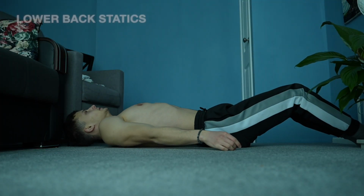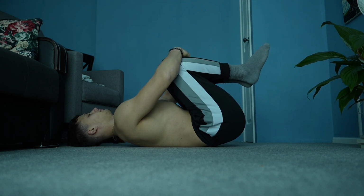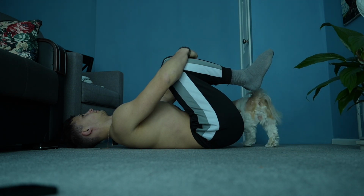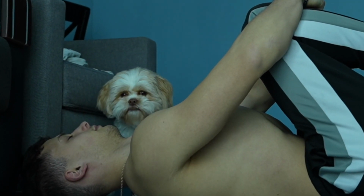And the last exercise is for lower back. Lay on the floor, bring your knees to the chest and grab them with your arms. Our main goal is to keep the back as straight as possible, which will stretch our muscles and help get rid of the anterior pelvic tilt. Keep this position for 30 seconds, then rest for a bit and repeat 3 times.